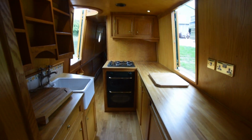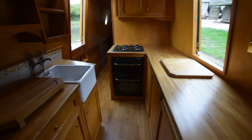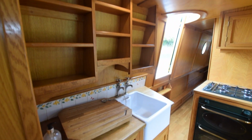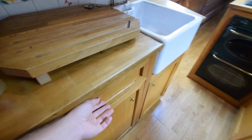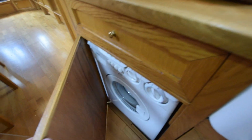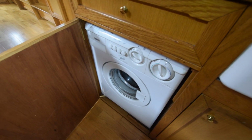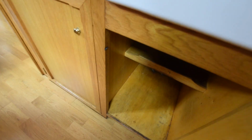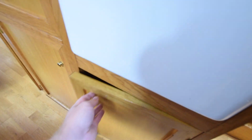Into the galley. 6 feet 10 inches long. Shelves and cupboards all over the place. All the lights in the galley and saloon are LED. The rest of them in the boat are halogen. And there's the washing machine. It's a Zanussi. That works off the inverter as well, which is handy.